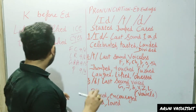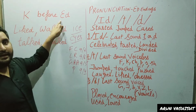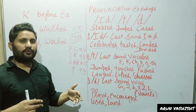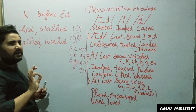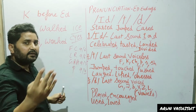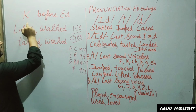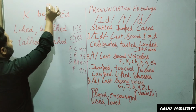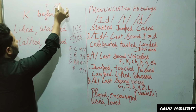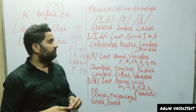Last, we have the case when you have k before ed. This is a trick I made on my own, okay? When k comes before ed in any word, it will be easy to remember. I'm sure you would easily remember it. When you have k before ed, the pronunciation becomes t. Let me write it in Hindi actually. I'm not good at writing Hindi, you know.